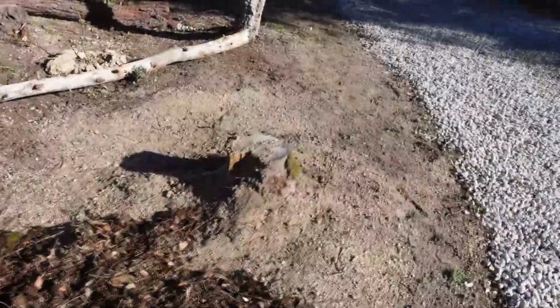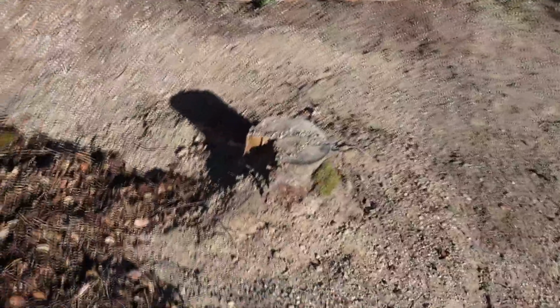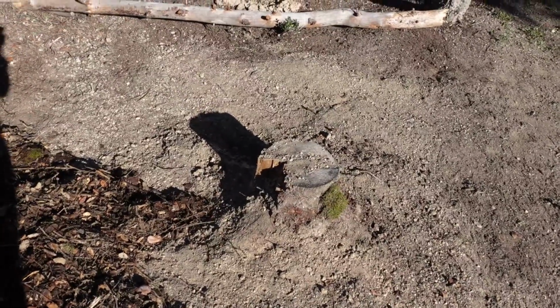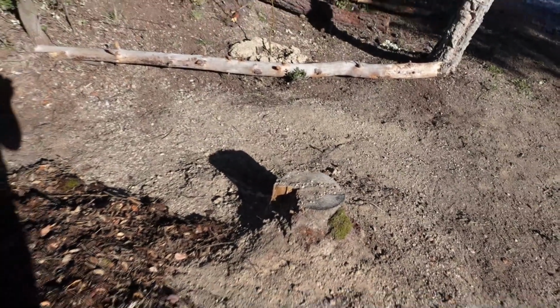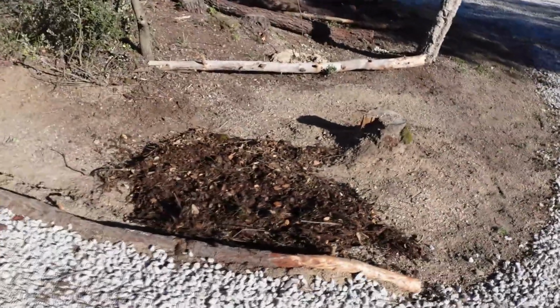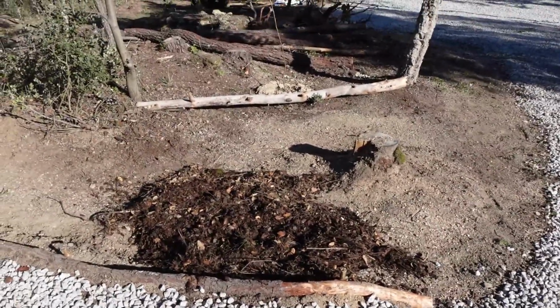I'm going to leave the big tree stump there, and Rosie thought it'd be nice if we stuck a potted plant on it, so we might fill a brightly coloured plant pot full of nasturtiums or something, let them all spill over. So that's my morning's work. I've got to go and get about 50 more barrow loads of leaf mulch.